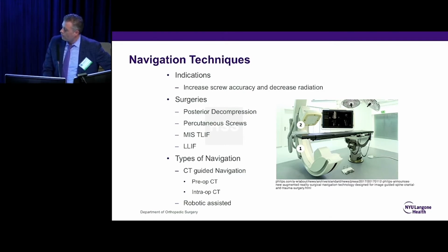So what are the surgeries that it's very applicable in? Posterior decompression. If you're doing it percutaneously in particular, you can stick a navigated probe down, check out the anatomy, understand it in 3 dimensions, and look to see if you've done an adequate 3-dimensional decompression of the lateral recess and the foramen. So that's an important application.